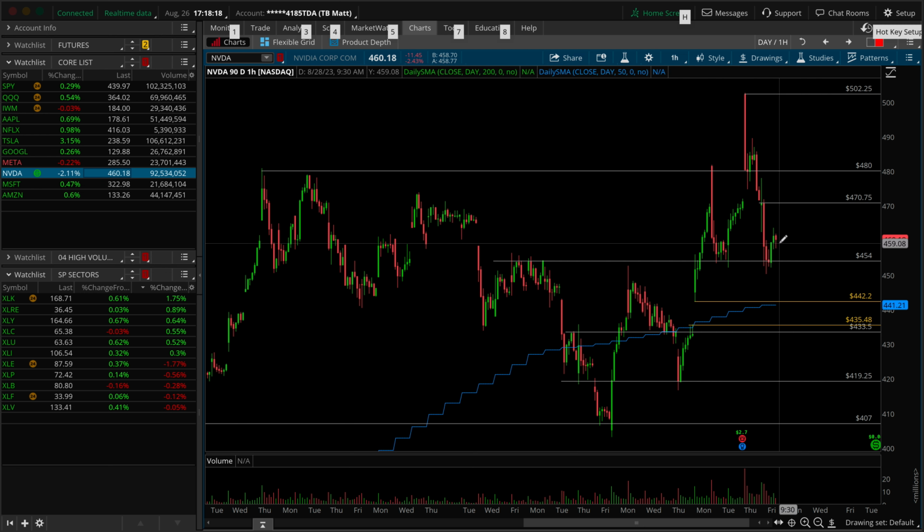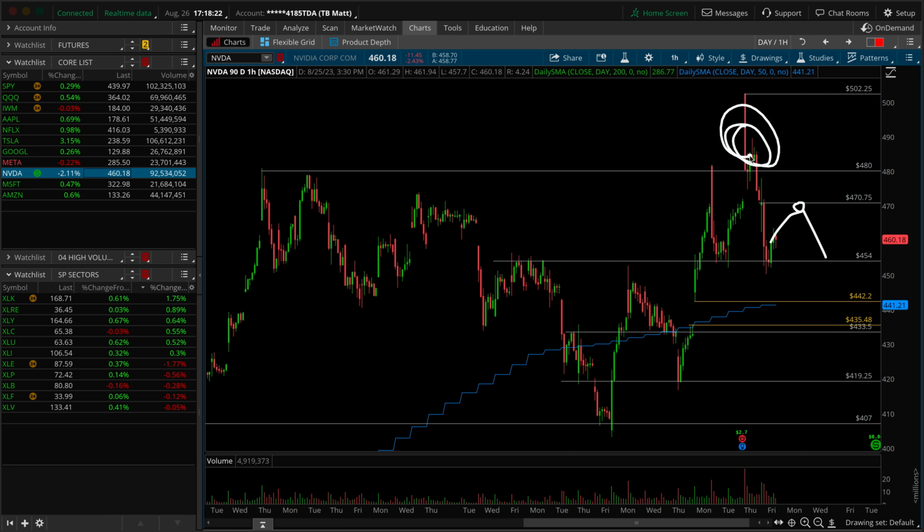Now that we're underneath, any subsequent lower highs and the bulls and trapped longs start to get discouraged, it's going to add selling pressure to NVIDIA. So I'd be watching for a lower high under 470. Then obviously a flush would be underneath 454 to close or get towards the gap underneath us. Why do I keep saying 442.20 and 435.50 is the closure of that gap.